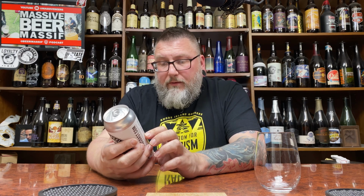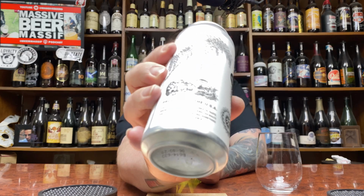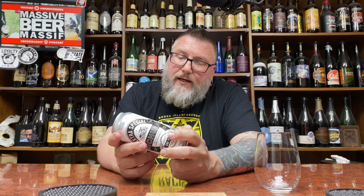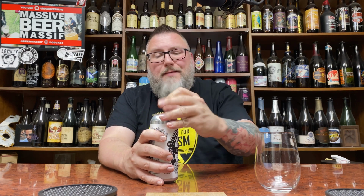Anyway, English style ale with Sichuan peppercorns. I'm probably butchering that. 5.5% alcohol by volume. Exotic in flavor and refined in taste, brewed with traditional English malts and spice for life. Bring something special to the table, except there is no T on there. It just says able. I'm sure that T got scratched off, but I like that. Bring something to the able. These guys are out of Charleston, South Carolina. It's been a while since I've had an Edmund's Oast beer.